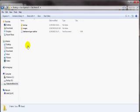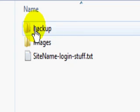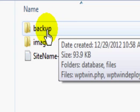Now, since most all of my websites are database-driven WordPress sites, my structure might be a little bit different than what you might need. But at least this will give you an idea to work with. I've got two folders here, one named Images and one named Backup. That should be no different than your setup.